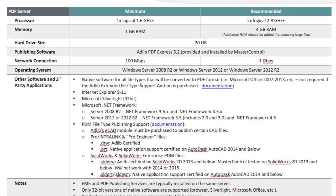to version 11. We were able to use AutoView before, but they no longer support that in later versions of AdLib. So there's some updates that have happened there. There's an eCAD module that's an add-on that will allow you to do some of the DWG files and SolidWorks drawings, things like that.